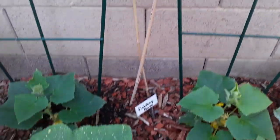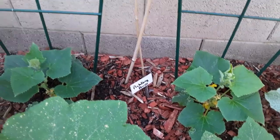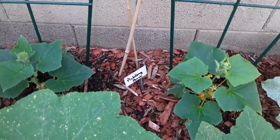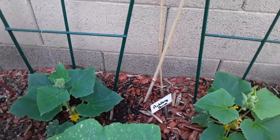Back here, I have the pickling bush cucumbers. So those are starting to grow up and starting to make their climb. I'm gonna take a string and attach it to here so that when it starts to put out its tendrils, it'll have something to crawl up.